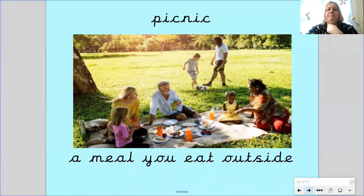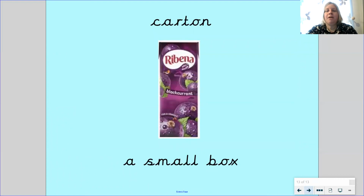Let's think about the meaning of some of our key vocabulary. So one of our words was picnic, and a picnic is a meal you eat outside. And in the picture, we can see some family and friends having a picnic outside in the park. And our next word, carton. A carton is a small box. Here I have a carton of juice.